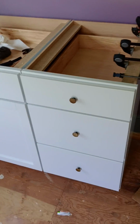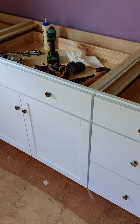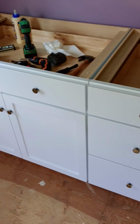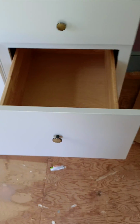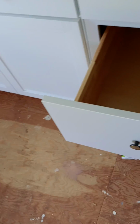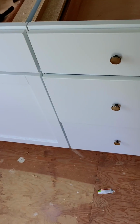Here's some kitchen cabinets I bought at Lowe's called Project Source. It's a real shame. This door here, the face was on crooked. You couldn't close the top door. Had to take that off, re-drill the holes to straighten it out so it lined up.